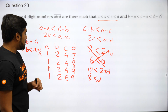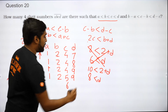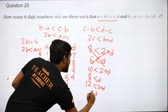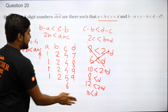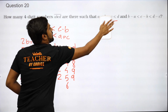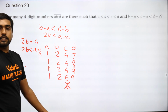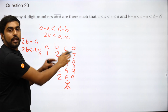And now have a look guys. The moment I take a 6 over here, what will the 2C become? 2C will become 12. 12 should be less than D plus 2. So D will have to be greater than 10, which is not possible. So for this set we can say that 6 won't be a possibility, and any number greater than 6 will also not be a possibility. Okay, so for 1, 2 we have checked all the values.